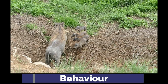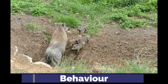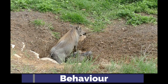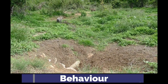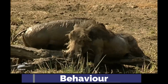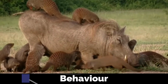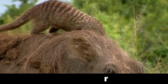Warthogs use burrows for shelter, often reversing in so that they can quickly charge out if threatened. They communicate with grunts, growls, and squeals, and use scent glands to mark sleeping and feeding areas. And they love to wallow in mud, to cool off, and to protect their skin from parasites. Common warthogs have also been observed allowing banded mongooses and vervet monkeys to groom them in order to remove ticks.